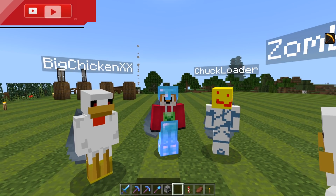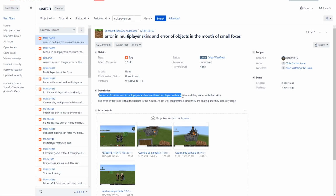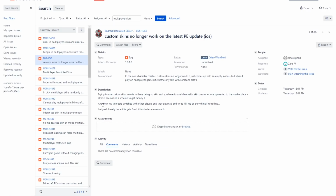Let's see if we can find a bug report. And there is a report right at the top of the page, MCPE 54767, which says the error of skins occurs in multiplayer and we see other players with our skins and they see us with their skins. That is kind of what this is. I'm sure there'll be more of those as well. There's one here in LAN. I load up my world and let my friends join via LAN where we have each other's skins and the player's hand looks more like a zombie than a player. There's another one here where it says my skin gets switched with another player's and they get mad at me and try and kill me because they think I'm trolling, so we're going to vote for that one.